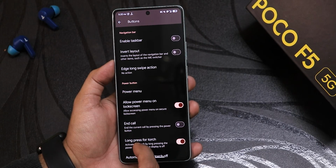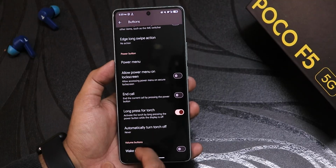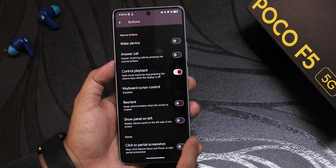We have allow power menu on lock screen. You can disable it for privacy reasons. We have long press power button to toggle torch, and that works. We have other customizations right here for buttons.